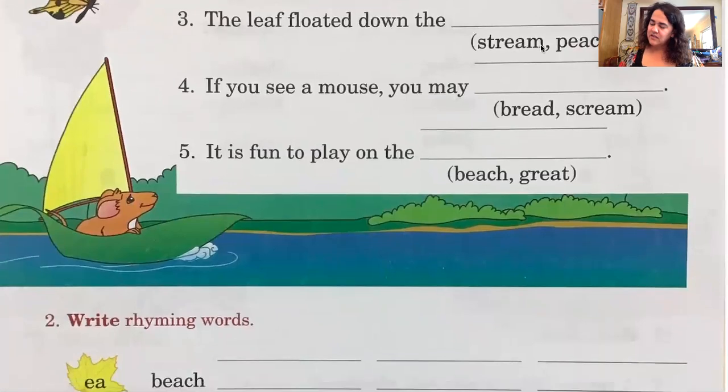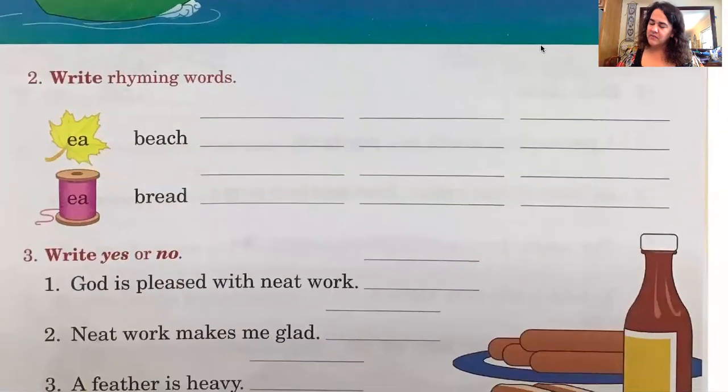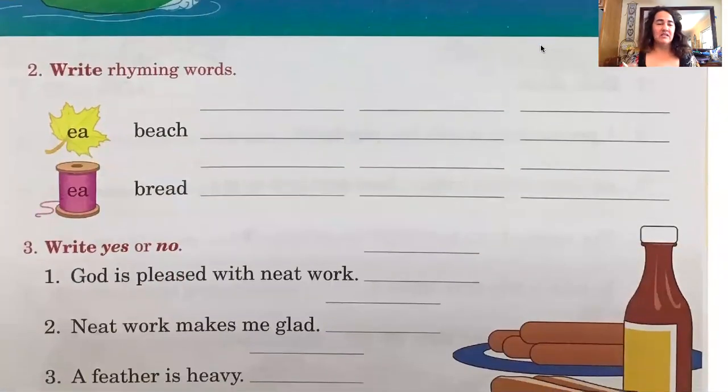Let's scroll down and we are going to write the rhyming words. Now listen, friends, we're not all going to have the same words that rhyme because for some of these, there are many, many words that rhyme. So can you give me a word that rhymes with the word beach? Remember, look, it's showing me right here. The E in leaf, right, is the same sound we hear in beach. So what can you tell me?